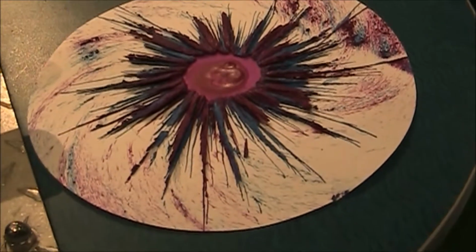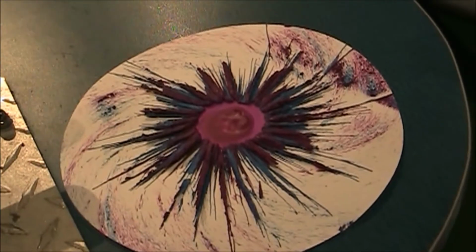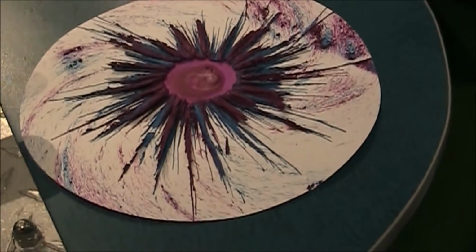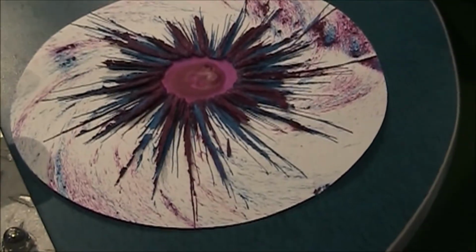Now, one thing about these is when you put them in your bag, as soon as the crayon hardens, it starts to flake off. So if this is something you want to keep and put on your wall, I would recommend bringing something flat that you can put it in, like a portfolio or something along those lines, so that it doesn't all flake off.